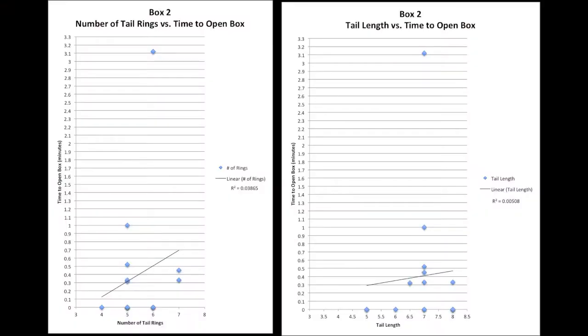Here are the results for box 2, which was the clasp lock. As you can see, there is a weaker positive correlation between number of tail rings and time to open the box in the graph on the left, and still again negligible correlation between tail length and time to open the box from the graph on the right.